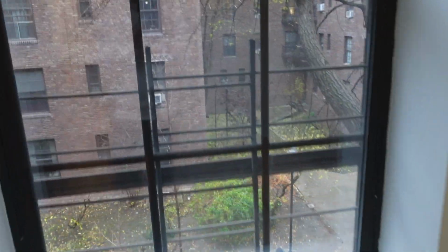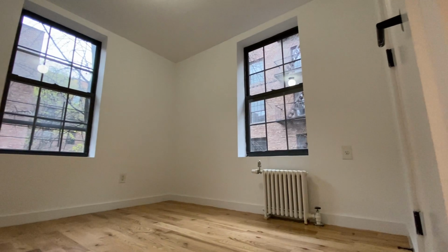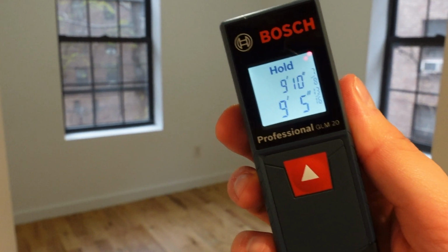I like this room. We've got 2 windows. It looks like the view that we're getting in pretty much every room here is the same. That being said, 2 windows definitely beats having 1 window, and this room is a lot sunnier. It also feels a little larger. It's 9 feet 10 inches by 9 feet 5 inches.